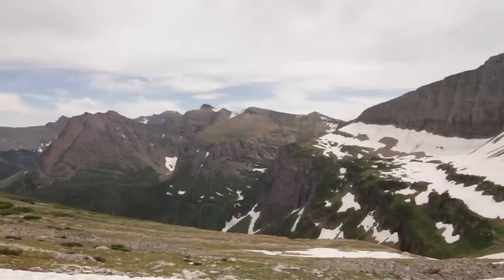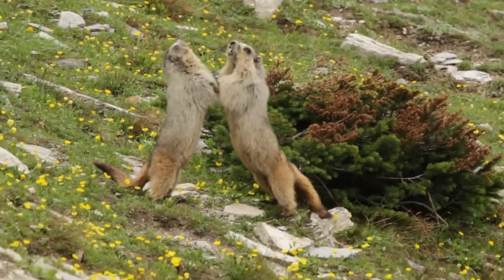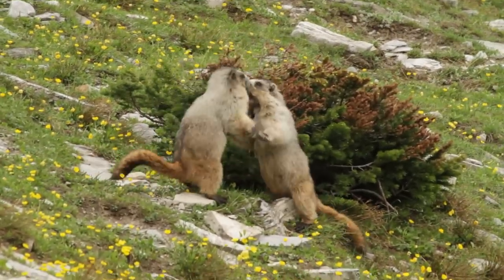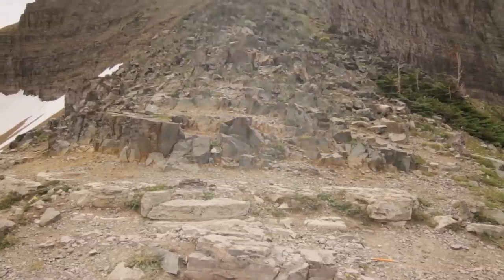view looking back, and I guess there's a lot of times there are sheep up there. I saw a lot of sign, but I didn't see any sheep. Saw tons of marmots, and got some sweet footage of some marmots fighting, playing. I'm not exactly sure, but it looks kind of like a funny rodent dance. And then you're looking at Triple Divide Peak.